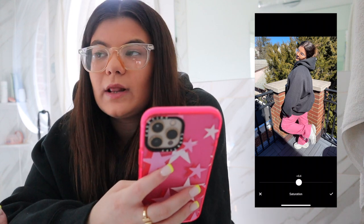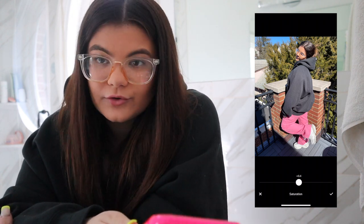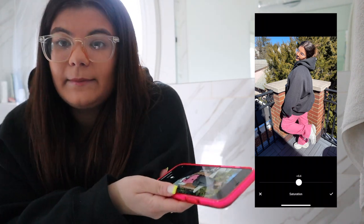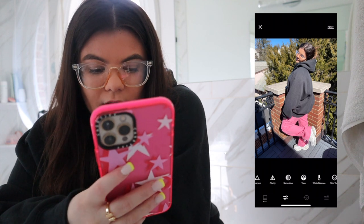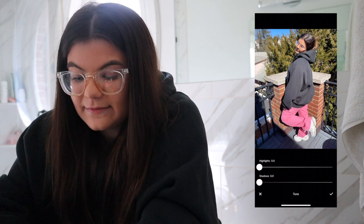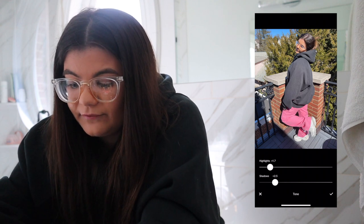And also, from the winter, I've been trying to get a darker, more neutral feed. But now that it's coming up to spring, I want to try and get a more bright and fun look. And sometimes I play around with the tone, which is the highlights and also the shadows of the photo.